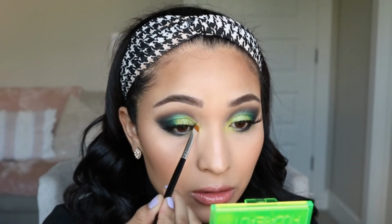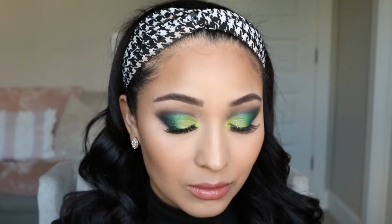Did it make a difference? Right, so I think that's it for the eyes. I'm just gonna add mascara to my lower lashes, and I'll be right back with the final look.